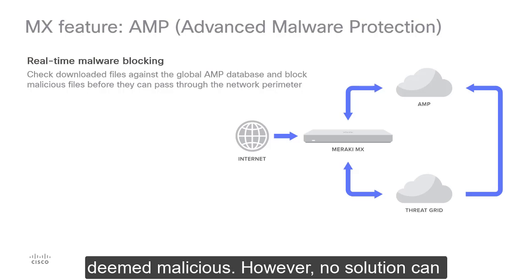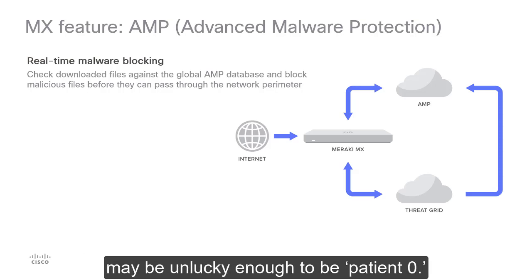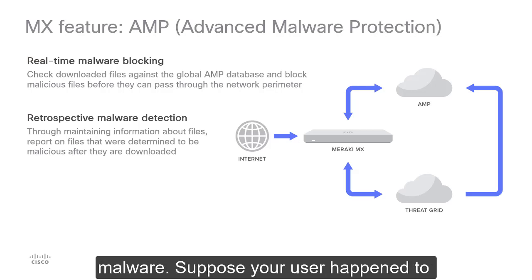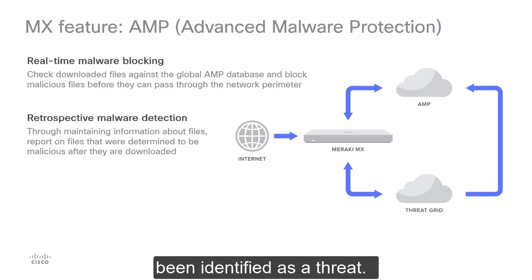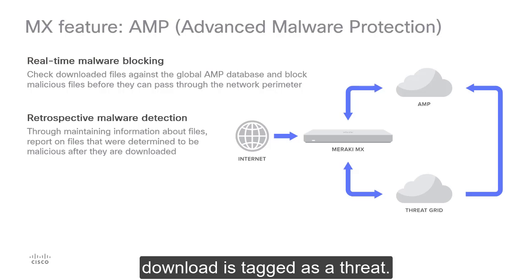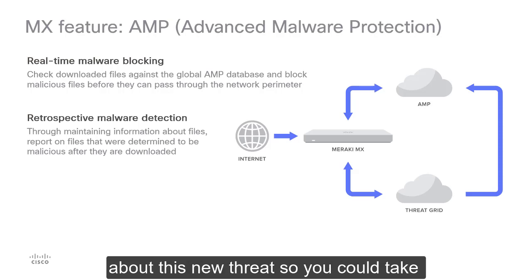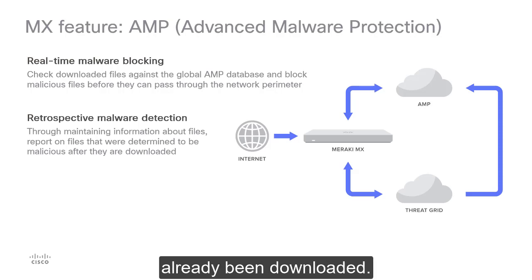However, no solution can detect 100% of the malware. One of your users may be unlucky enough to be patient 0. AMP from Meraki can even retrospectively detect malware. Suppose your user happens to download some malware that had not yet been identified as a threat. A few hours or even a few days later, this download is tagged as a threat. As the administrator, you would be notified about this new threat so you could take corrective action against the files that have already been downloaded.